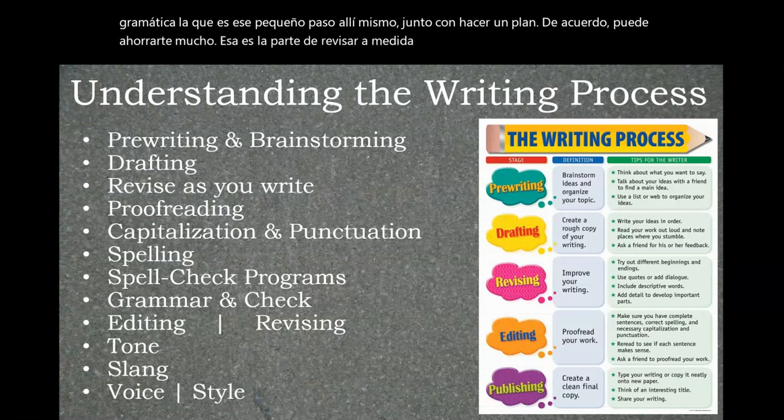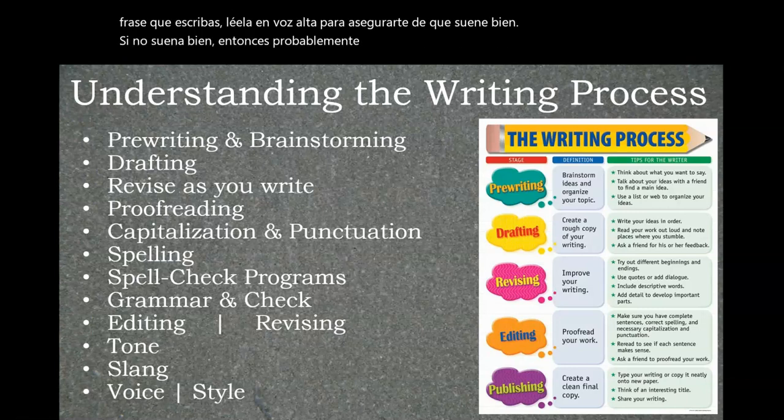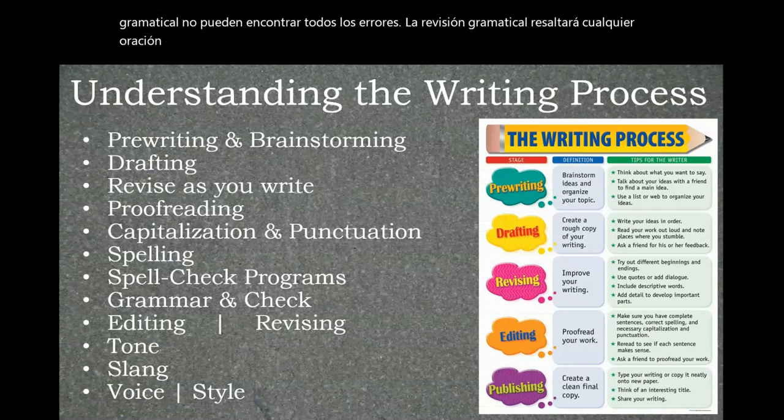Read it out loud. Every sentence that you write, read it out loud to make sure that it sounds good. If it does not sound good, then it's probably the grammar that's in error, okay? Let's continue. Grammar check. Computers that use grammar check programs cannot find every error. Grammar check will highlight any sentence that has a potential error, and you should examine it.